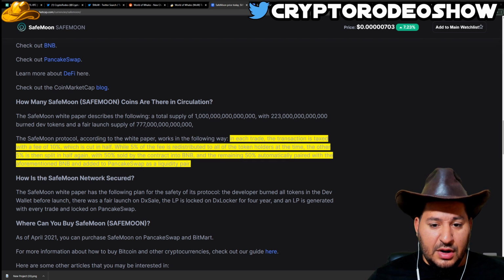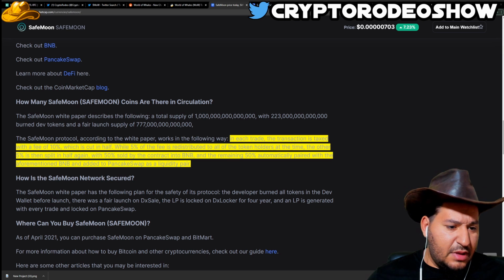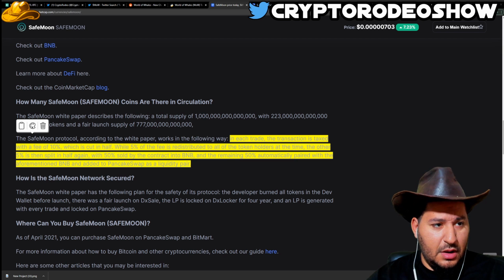It says here, SafeMoon, in each trade, the transaction is taxed with a fee of 10%, which is cut in half, while 5% of the fee is redistributed to all the token holders, and then 5% distributed to the LP, or split half again, and 50% sold to the BNB, and the remaining 5% automatically paired with the aforementioned BNB and added to Pancakeswap liquidity pair. So in a nutshell, they're taxing people when they sell. This is common with every single scam coin.